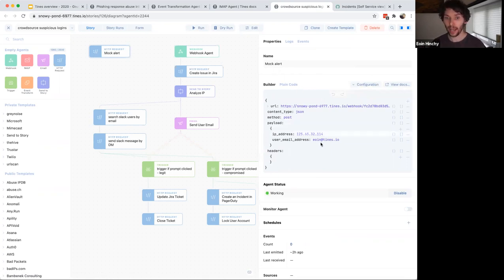So we'll say Owen at tines.io just authenticated to the VPN from this IP address. So let's run that. And what we'll see is this agent has received an event. We're going to go ahead and create an issue in Jira. We're going to analyze the IP address. We're going to send the user an email, and we're going to send the user a message in Slack.